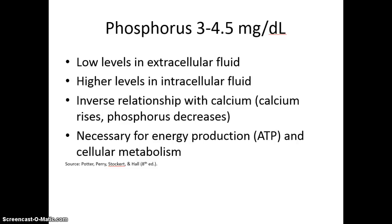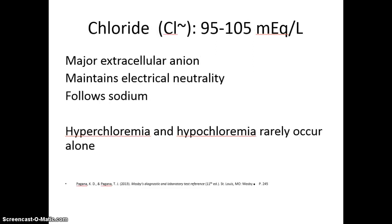Phosphorus is needed for the making of energy, or ATP, and cellular metabolism. So as you can see, electrolytes are very important for many body functions.